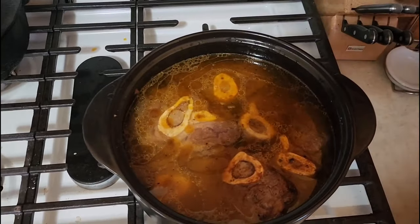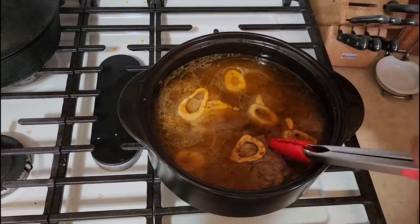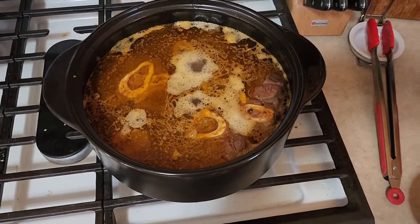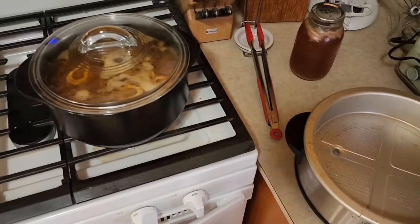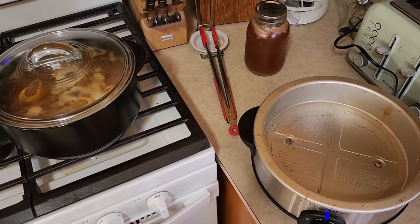It's going to take a couple hours. They're going to simmer until we can pull those bones out. They'll slip right out of the meat. Our meat has just returned to a simmer. So we'll put the lid on it now and then we'll transfer it to our slow cooker base. So we can go outside and do a few things that need to get done.